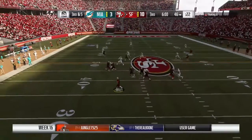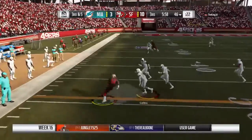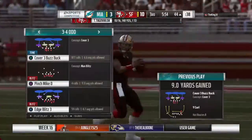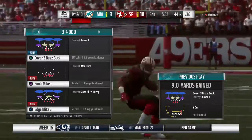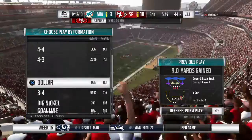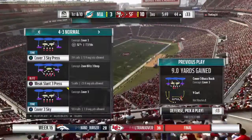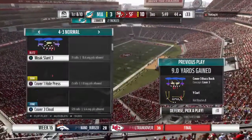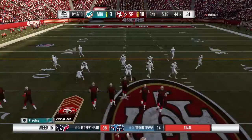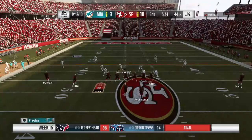He'll look to throw. And this time he's got the hook up. It's complete. And he's going to have a first down as he's brought down at the 44-yard line. 5th catch of the afternoon, and that gives him a first down. This quarterback now 10 of 16 throwing the football. It's 1st and 10.